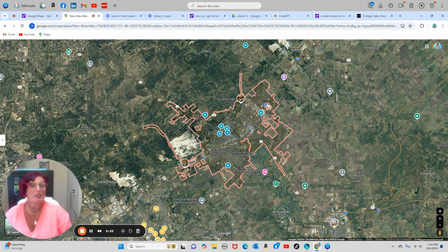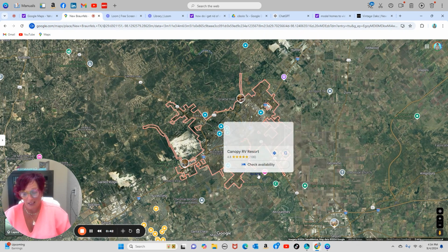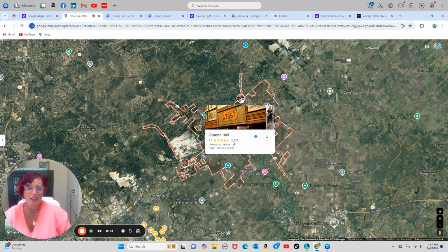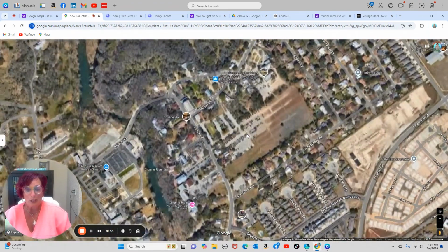I want to take a look at some of the neighborhoods, and while I'm doing that, I'll also introduce you to some of the attractions and things that New Braunfels has to offer, which is a ton. So first up, let's look at Gruene, Texas. You cannot think of New Braunfels, Texas without thinking about Gruene, Texas. It is one of my favorite places of all times. So if we will just zoom in here, you're going to see.